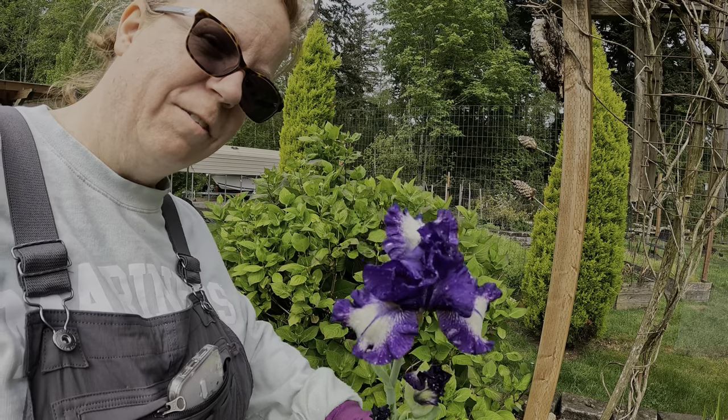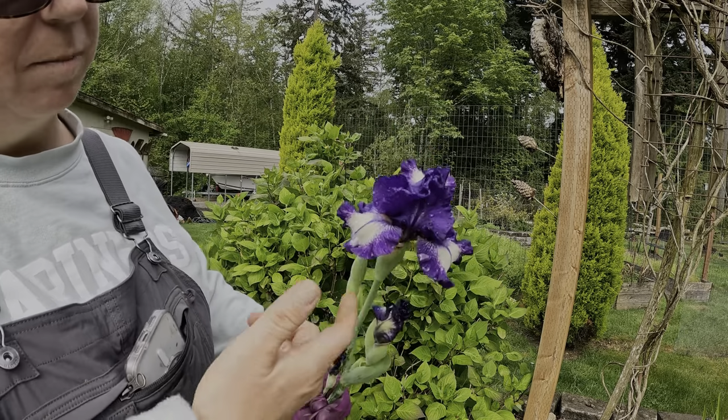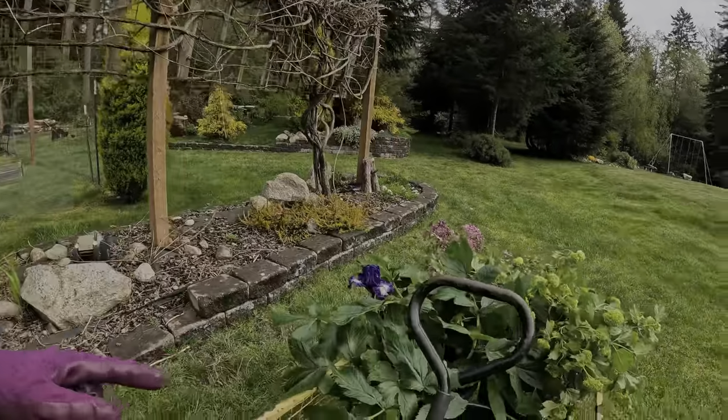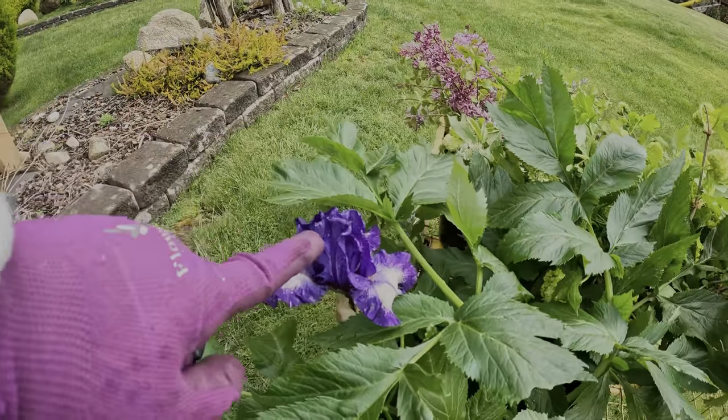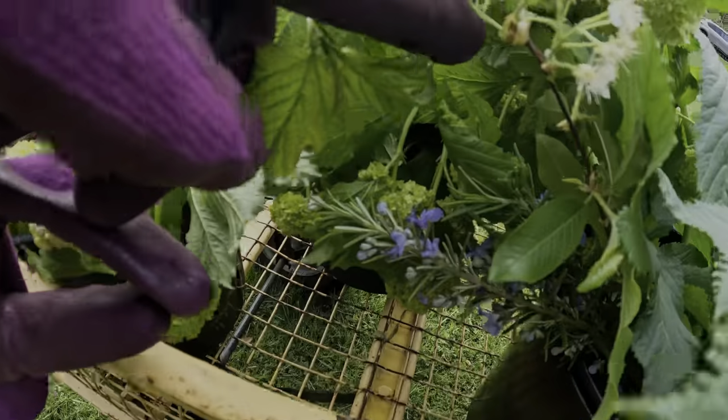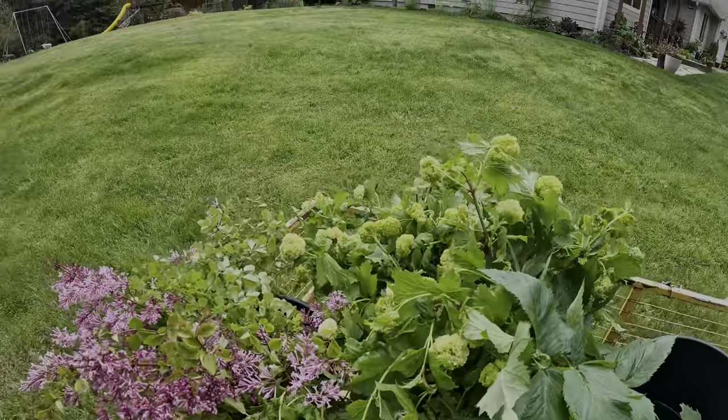Look, the first bearded iris. Isn't that beautiful? Just love them. So I didn't find any honeysuckle ready to go. I did find some angelica. You just saw the bearded iris. And I also found some lavender in there, rosemary. So those are all good. I'm gonna head over to the St. Francis garden and see what we can find over there.